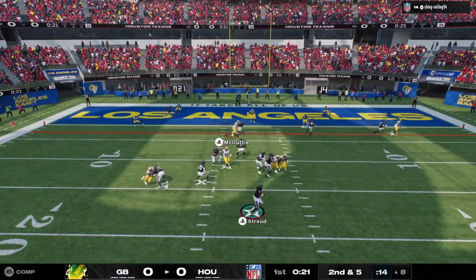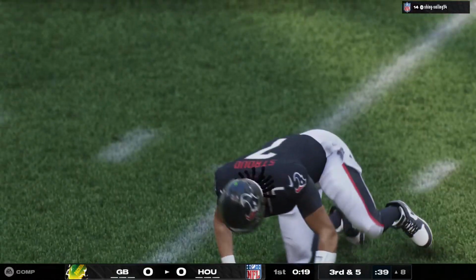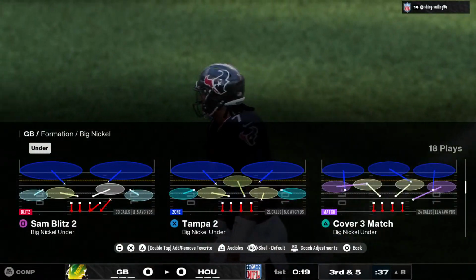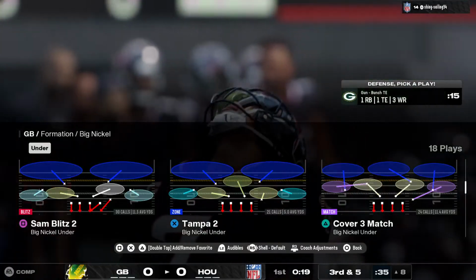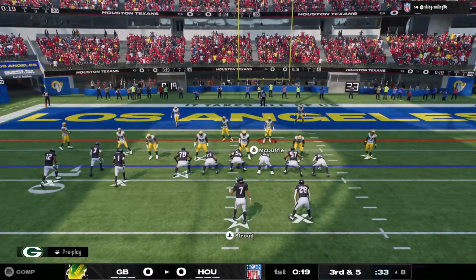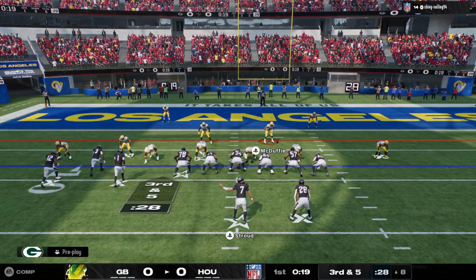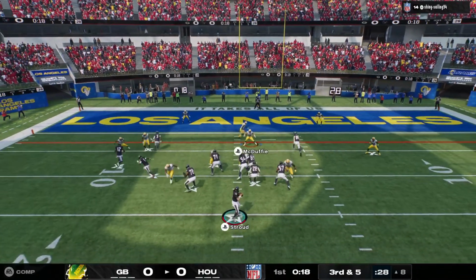Stroud going to set up to throw. He's hit as he threw. It goes to the ground, and it's an incomplete pass. Nice example there, Mike, of the quarterback just being smart with the ball, understanding it didn't quite develop the way he had intended. Throw that ball out of harm's way, live to play another down.